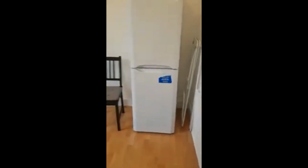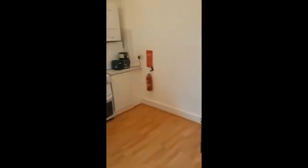So after a few flights of stairs, we're on the first level. And to the left here, you'll have the kitchen. It's pretty big, and you have a few appliances, for example, the kettle and the American coffee machine. There's the hob, washing machine, microwave, and you also have some storage space with all those cupboards.